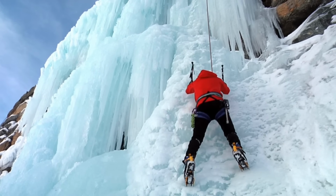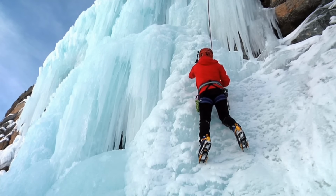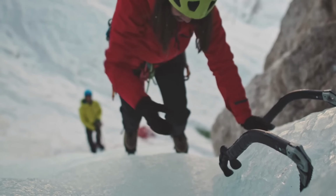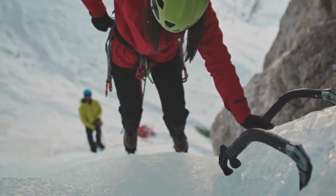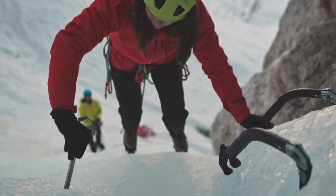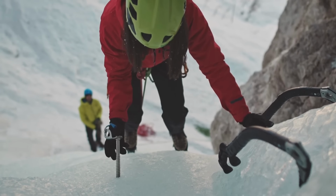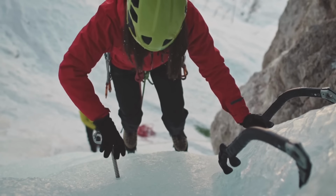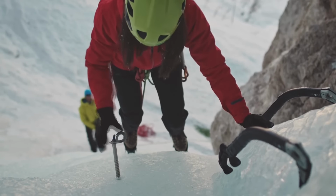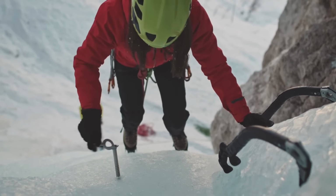So to wrap up, here's what you can expect on your first ice climbing trip to Ouray. It's challenging, but incredibly rewarding. You'll get an adrenaline rush like no other. You'll meet a great community of climbers who are happy to share tips and stories. Ouray is more than just climbing. Hot springs, great food, and cozy lodges make it a perfect winter getaway. If you're a beginner, take it slow, learn proper technique, and most importantly, have fun. Ice climbing is an adventure that will push you mentally and physically, but once you get the hang of it, you'll be hooked.